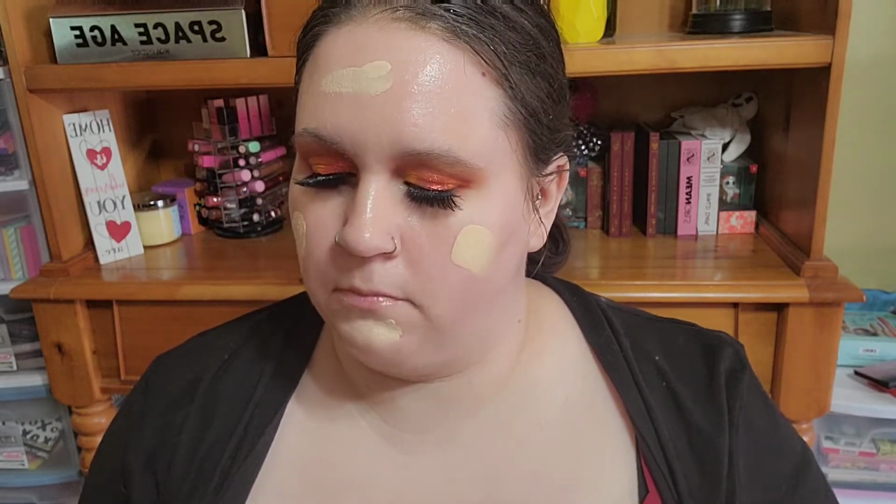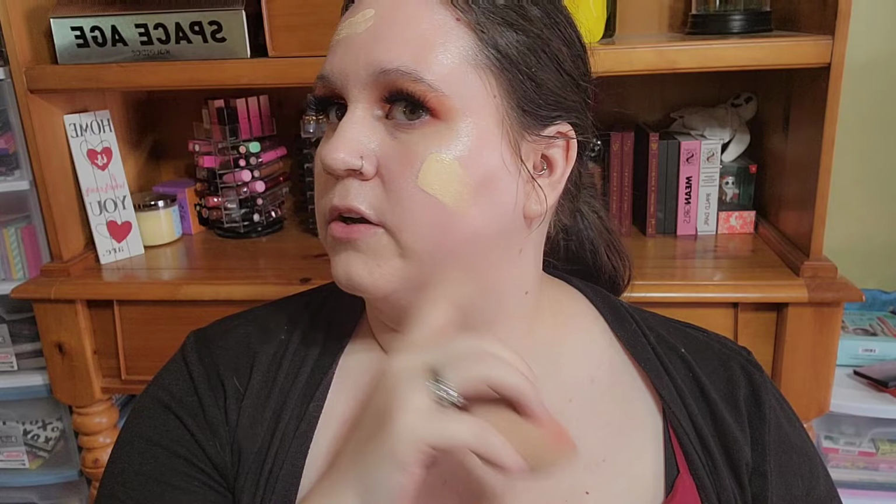So I'm just going to dab some on the areas of my face, and then we're going to take a sponge and just start to stipple it out. I feel like it provides pretty decent coverage. Yeah, over here you can still see all this redness, and then over here not so much. So I think that does provide a good amount of coverage. It looks pretty good. It sank really, really nicely into the skin. It has kept that dewiness, which is something that personally I just really like.